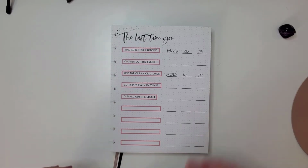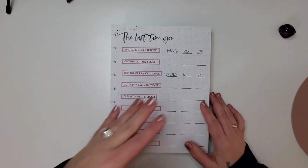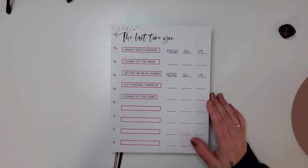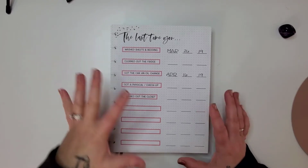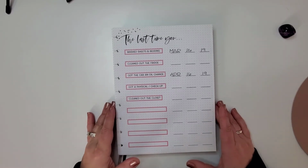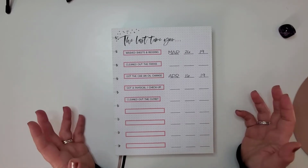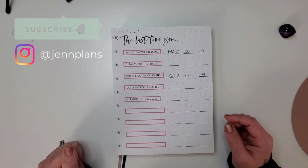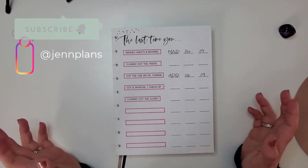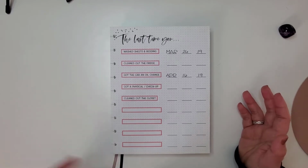These are things that I don't know about you, but I don't do all the time. Washing my sheets and bedding, yes, I do that. Cleaning out my fridge, I try and do that every time I do a full grocery haul. If I'm just picking up a few things, I don't usually do that. But you'd be surprised how many things sit in your fridge that are close to or have already expired that you wouldn't really know about if you don't use them all the time.